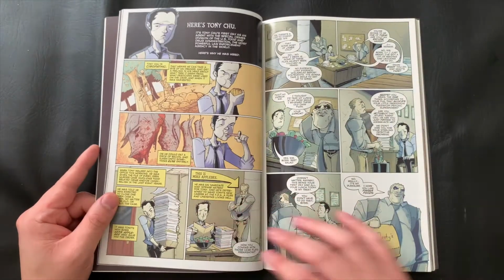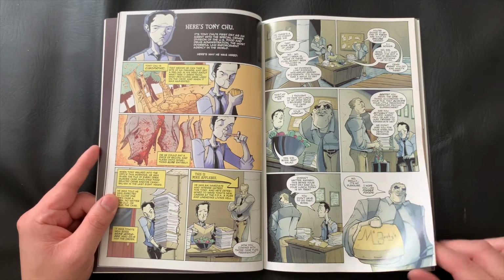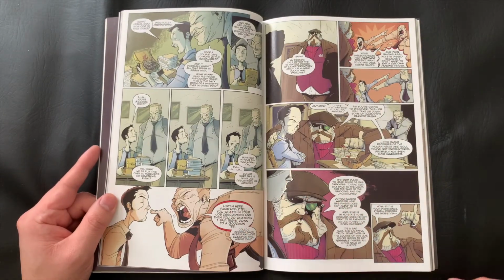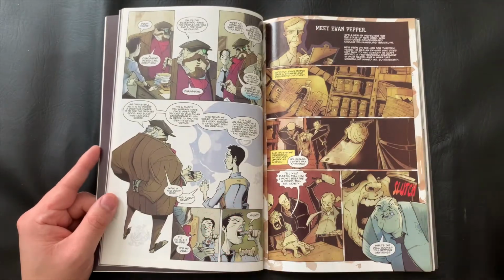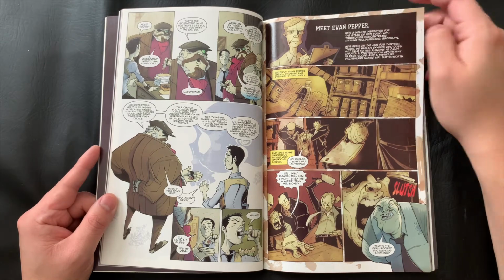The only food that doesn't affect this, for whatever reason, is beets, which is a large portion of his diet. And when we start this series, we find out that Tony is a cop, and he's a quirky guy, but he's fairly decent at being a cop.